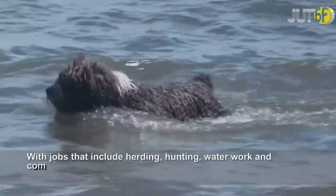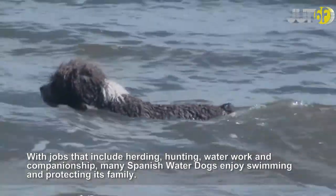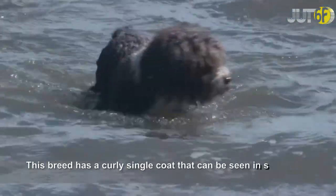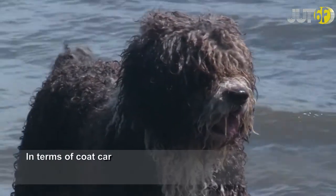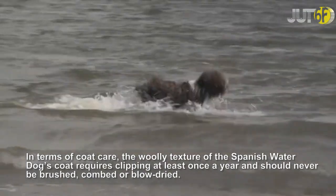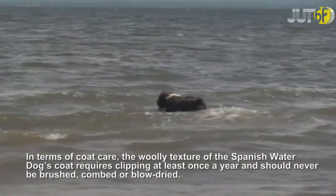With jobs that include herding, hunting, water work and companionship, many Spanish water dogs enjoy swimming and protecting their family. This breed has a curly single coat that can be seen in shades of black, brown, beige, white and parti-color. In terms of coat care, the woolly texture of the Spanish water dog's coat requires clipping at least once a year and should never be brushed, combed or blow-dried.